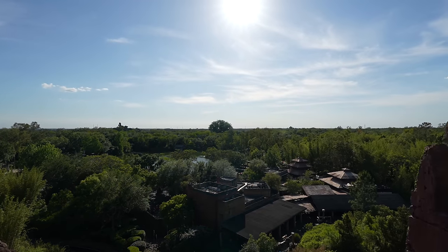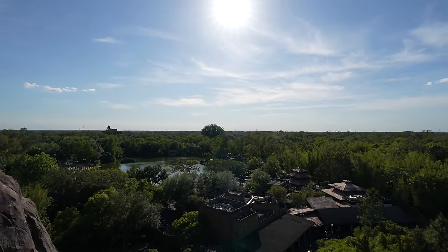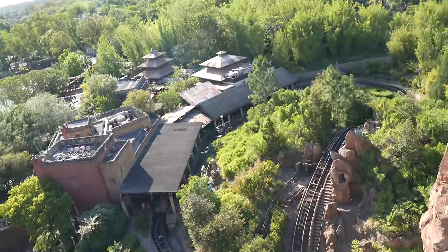Hello, Animal Kingdom. I love this thing down there. That's where we just came from. Hey, I hate this part. Did you know you go backwards on this ride? No, I didn't know that. You didn't know this? Oh, here we go. What? Oh God, oh God, oh God. Help me.